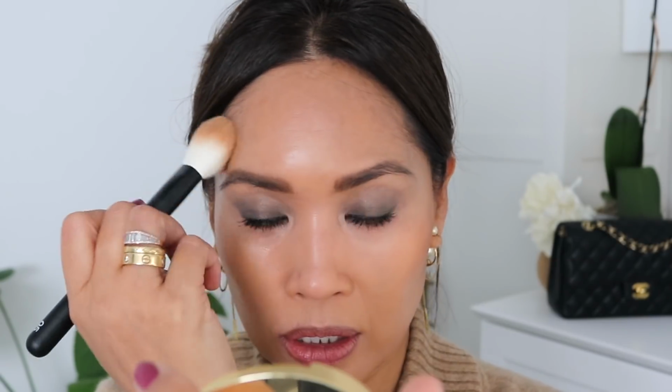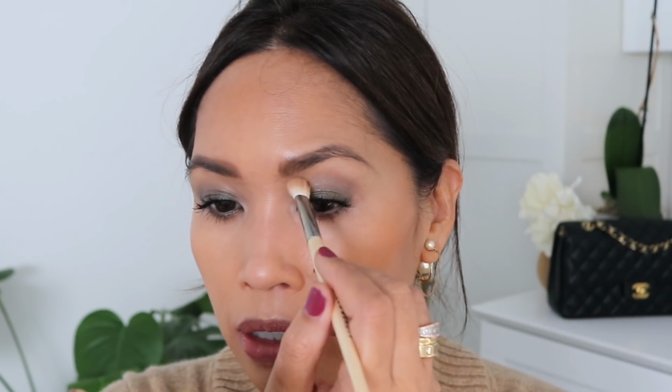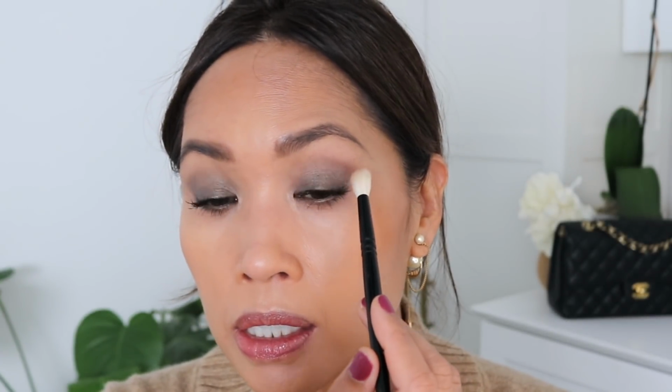Love this. I think it's a great bronzer for the autumn because you can see it has that warmth. But you have to like that warmth to like this bronzer. Many bronzers are, I think I've said this before, a little bit too cool toned for me. So this one's perfect. Yeah, I still really love this one. I'm gonna take a little bit of this same bronzer just to blend right in this area.